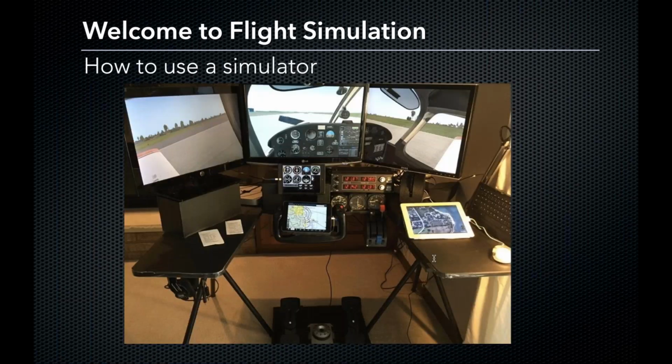All right, so we've covered hardware, we've covered software, we've covered add-ons. So let's get into how we are going to use a simulator. You've just spent all this time, effort, and money building it. What do we use it for? And that's what we're going to cover here.